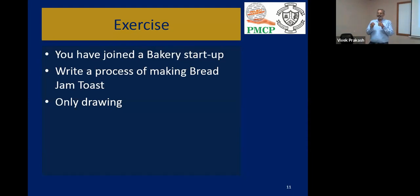Okay, now a small exercise. You all have joined a new startup, which is a bakery startup. And the bakery wanted to deliver a quality product, that is a toast jam bread, which is toasted and the jam is applied. So can you quickly describe the product procedure, how the company can produce it, and of course achieve the high quality? The only restriction is you cannot write in words. You have to draw it as a diagram. So anything you want to express has to be in the form of a diagram. I'll give you 3-4 minutes.